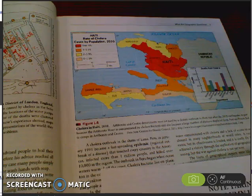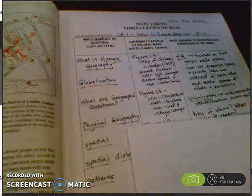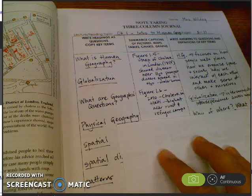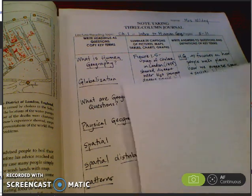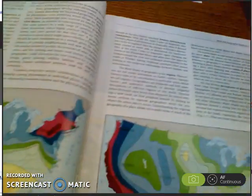There's another figure on page 7, a map of cholera in Haiti in 2010. I summed that up as figure 1.6, 2010, cholera in Haiti, highest near river and refugee camp. Again, these two things are showing you that cholera is a waterborne disease. Whenever you're talking about places or times like 1854, where we didn't know that cholera was a waterborne disease, or more modern times like Haiti, a poorer country, you're going to have more disease as a result.